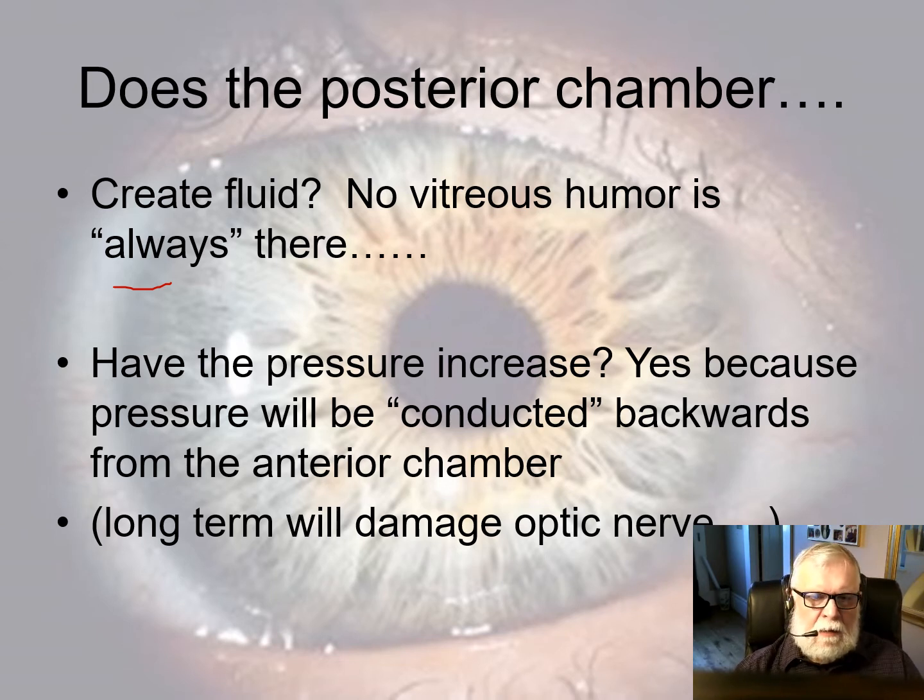The Leonardo da Vinci, and when I mean Leonardo da Vinci, I mean Vincent van Gogh, painting Starry Night is often thought to be related to his glaucoma. Long term, the increased pressure will damage the optic nerve. It damages the outer portion first, which is why you get those halos.